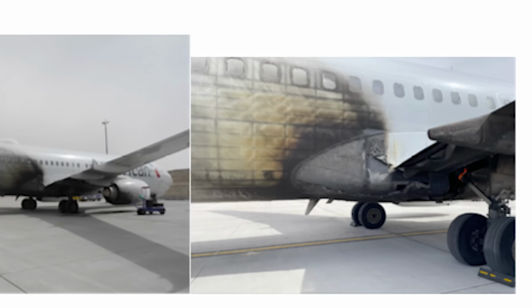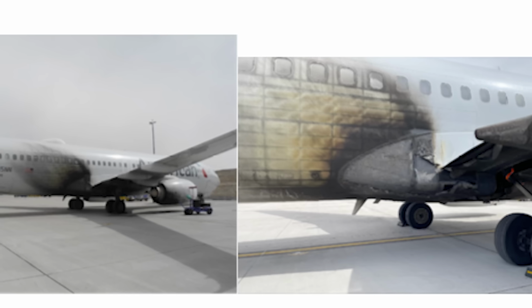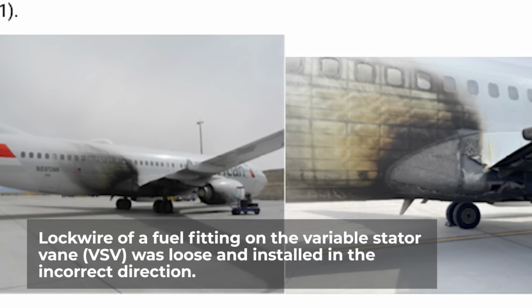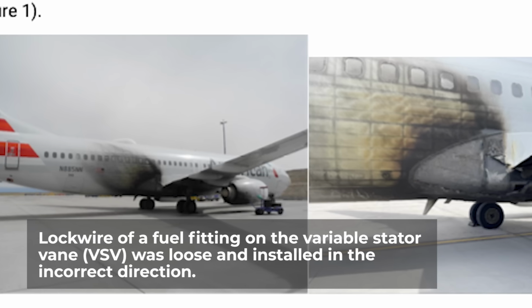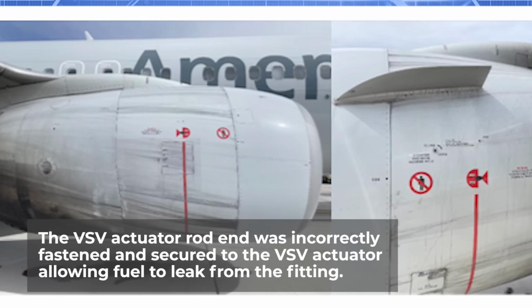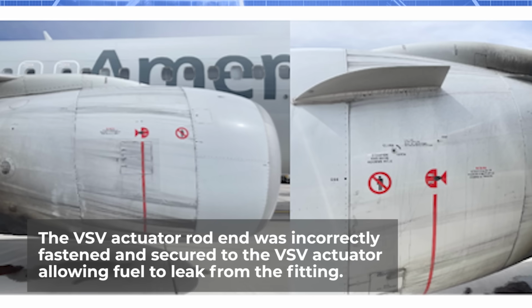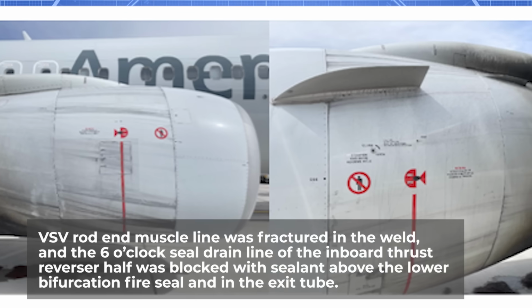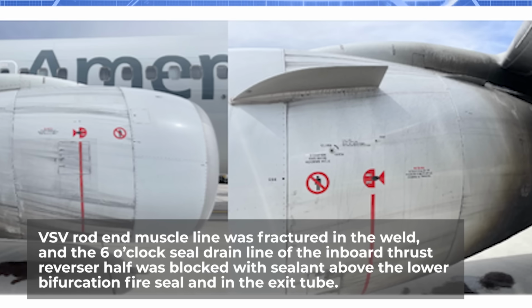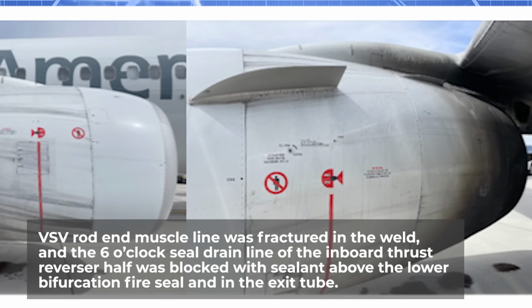On examining the problem engine, it was discovered that all engine fan blades were present, but one fan blade platform was fractured. In addition, the lock wire of a fuel fitting on the variable stator vane, or VSV, was loose and installed in the incorrect direction. The VSV actuator rod end was incorrectly fastened and secured to the VSV actuator, allowing fuel to leak from the fitting. The VSV rod end muscle line was fractured in the weld, and the 6 o'clock seal drain line of the inboard thrust reverser half was blocked with sealant above the lower bifurcation fire seal and in the exit tube.